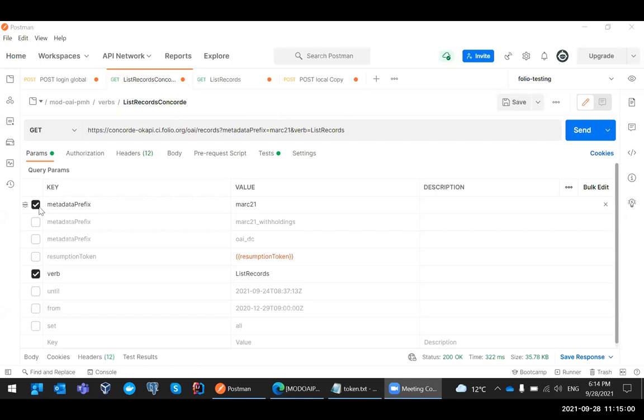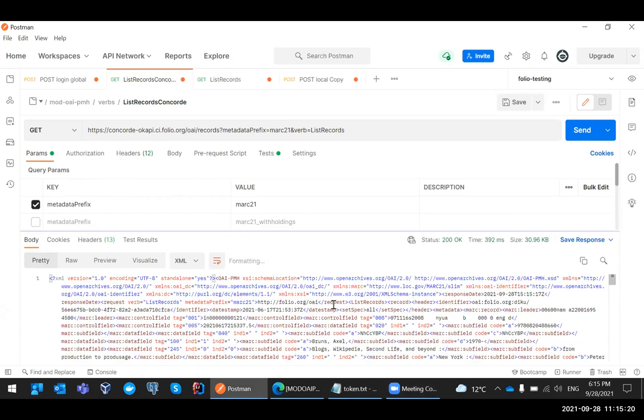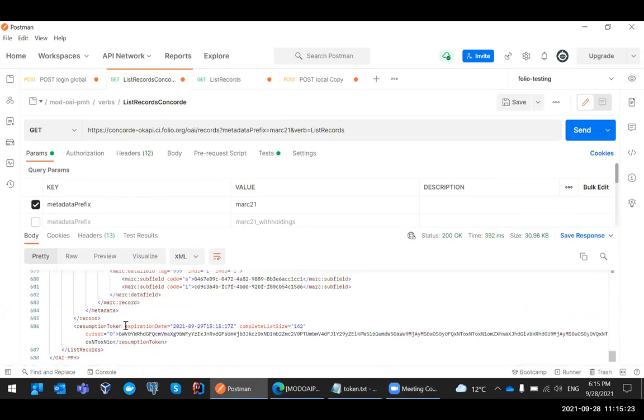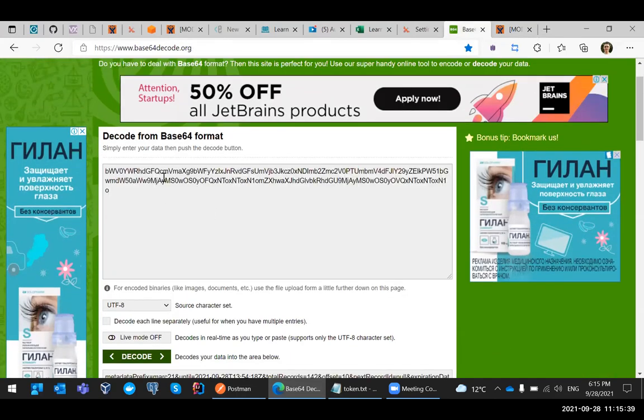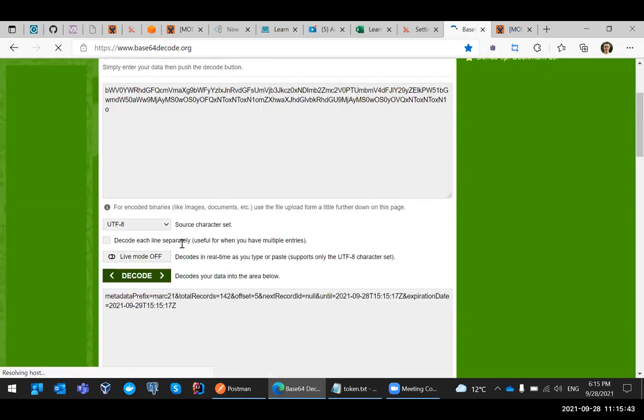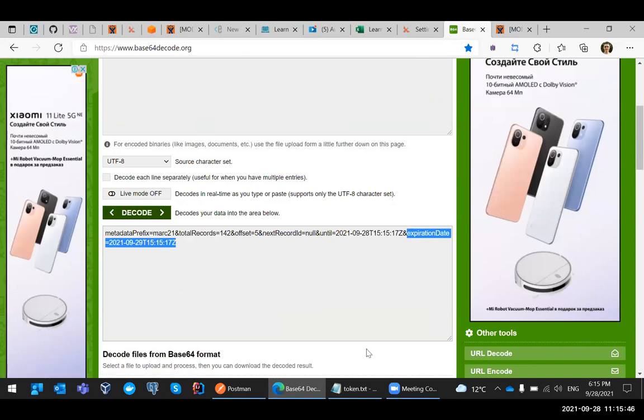Our team added a new argument for the resumption token: the expiration date. Let me see how it works. We choose a prefix for our request and the verb. We send the request, we see the key, and we can see that now we have an expiration date time in the resumption token. If we decode our resumption token, okay, so we have an expiration date as expected.